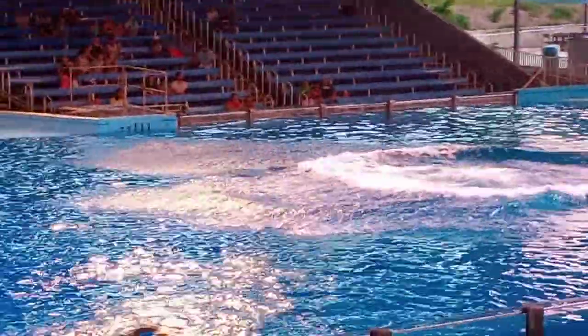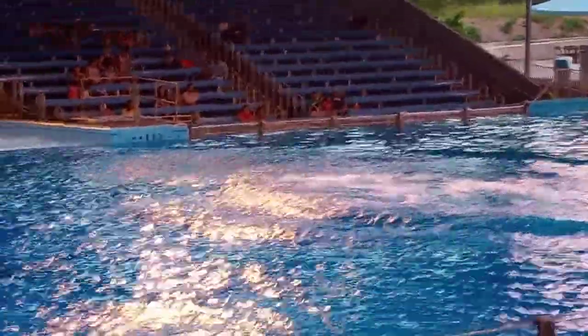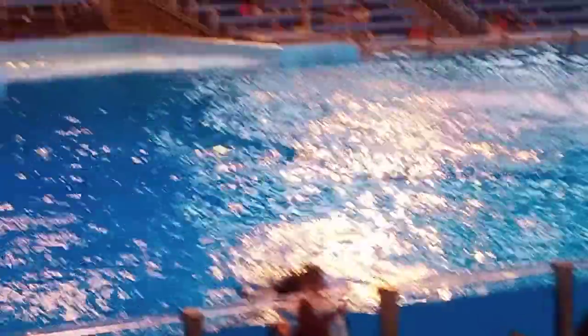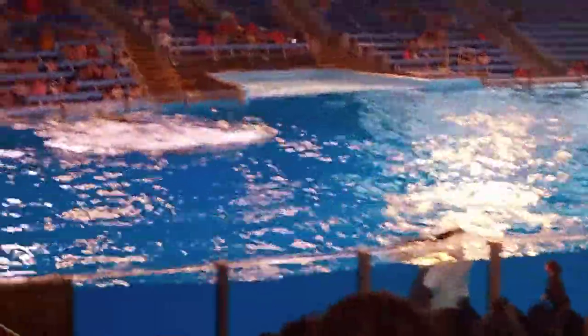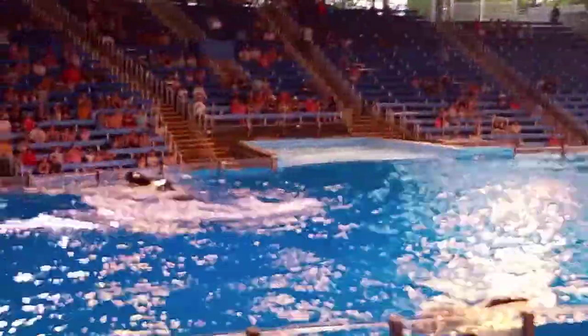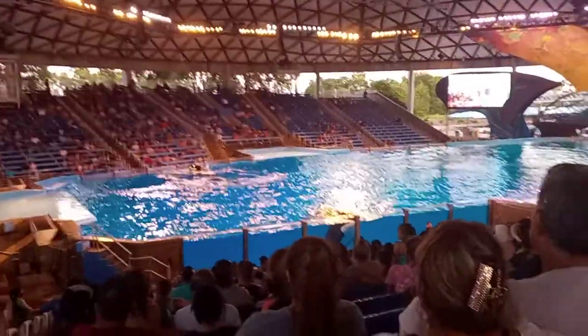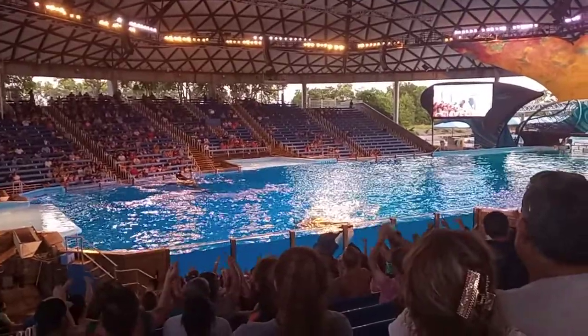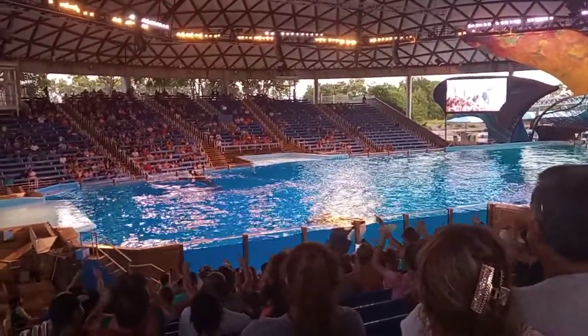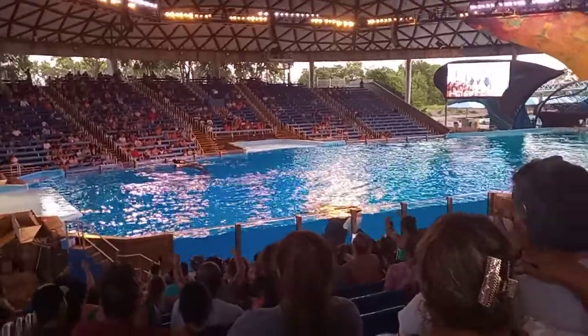Great job, guys. Killer whales can communicate in a variety of ways, and the use of vocalizations is one of them. Over on the other side of the stadium, we're going to ask for your help to demonstrate some of Kayukin's vocalizations. So go ahead and point at him with both hands and pretend you're conducting the orchestra. Well done!